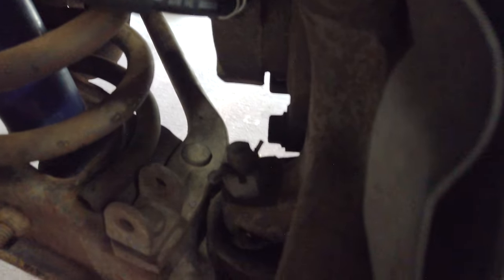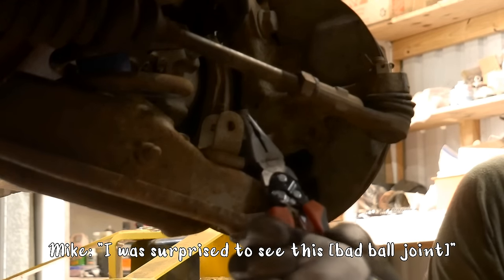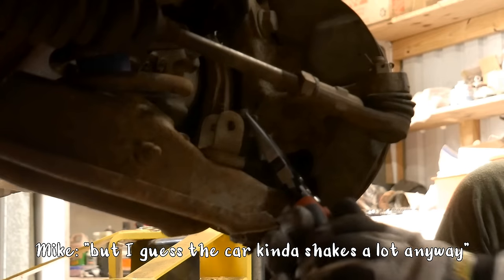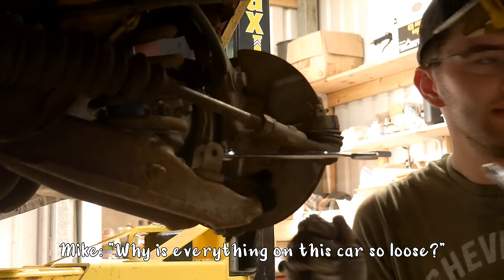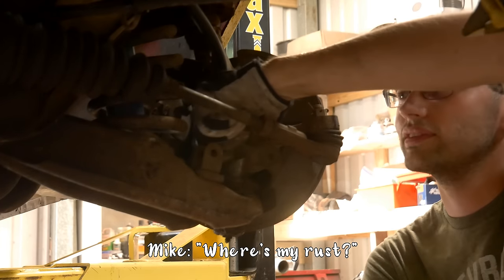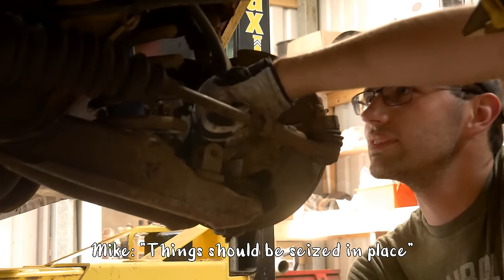The first thing we'll do is remove the old cotter pin. I was surprised to see this because I didn't feel any bumps or anything. I guess the car kind of shakes a lot anyway. Then we can loosen the castle nut. Why is everything else on this car so loose? At least that wouldn't have come off. Where's my rust? Not having all the rust makes me uncomfortable. Things should be seized in place.